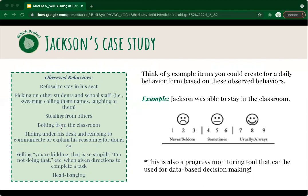Now, what are 3 example items that could be created for a daily behavior form based on Jackson's observed behaviors? This is a 9 Likert scale going from never or seldom to usually or always, with sometimes in the middle. You're rating Jackson's behavior in every class on this scale. What behavior or behaviors are you going to rate? Maybe staying in his seat, staying in the classroom, or being kind to others?